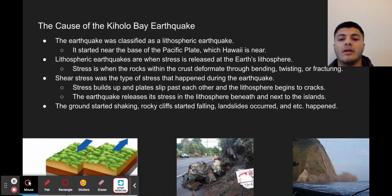So the cause of the Kiholo Bay earthquake: it's considered a lithospheric earthquake, which basically means that it occurred near the base of the Pacific Plate. And a lithospheric earthquake is when stress is released at the Earth's lithosphere. And stress is when rocks within the crust start to deform through bending, twisting, and fracturing.